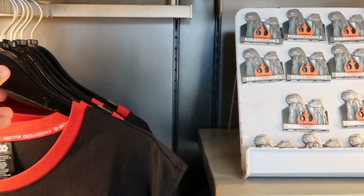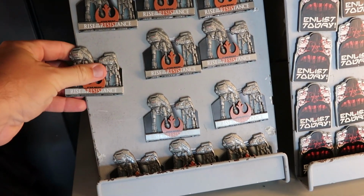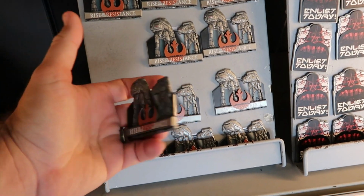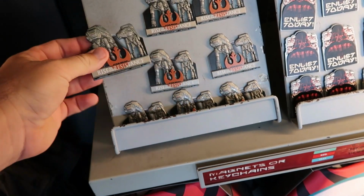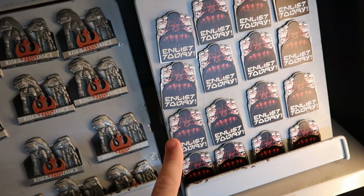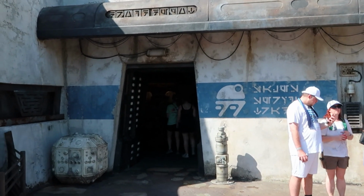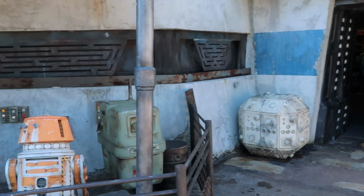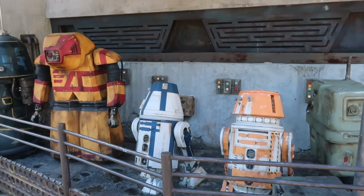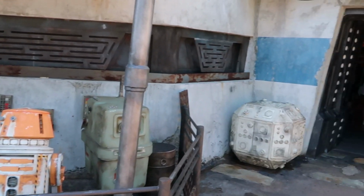I do also want to show you some of the different refrigerator magnets that they have. This is the Star Wars Rise of the Resistance with all the AT-ATs. These are red in color, so $12.99 for them. Then they have the Enlisted ones with Darth Vader. Let's make a little pit stop and head inside Droid Depot here at Star Wars Galaxy's Edge. A bunch of really fun merchandise, and they have a bunch of droids on display. A really cool photo op before you even head inside of the store.